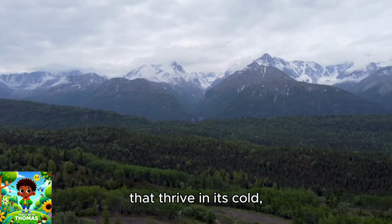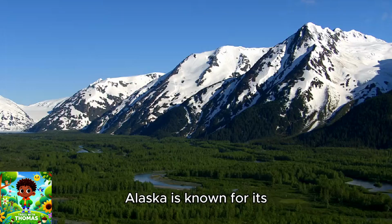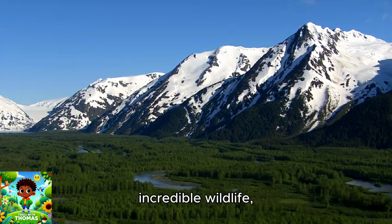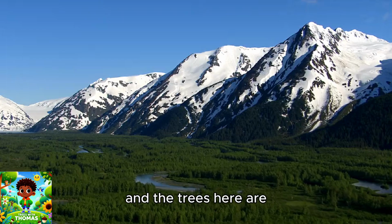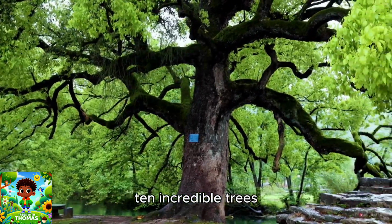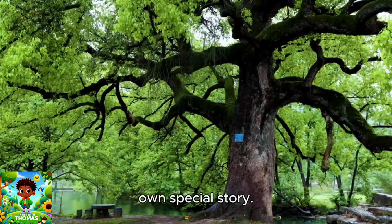Today, we're heading to the wild and wonderful state of Alaska, where we'll discover some amazing trees that thrive in its cold, rugged landscapes. Alaska is known for its towering mountains, vast forests, and incredible wildlife, and the trees here are just as impressive. We're going to meet 10 incredible trees today, each with its own special story.